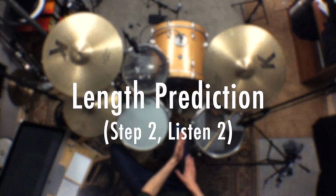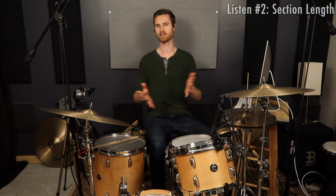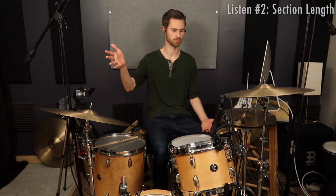I call this length prediction, how to not have to count measures in a song. Because who wants to count? We don't want to have to count while we're playing a song. If we're playing drums, we want to make music. We want to listen to the vocal and we want to be in the moment.